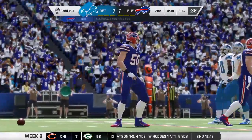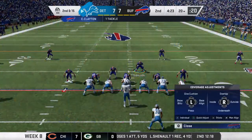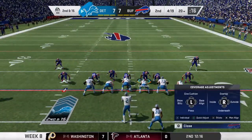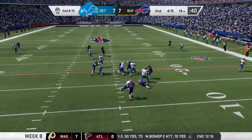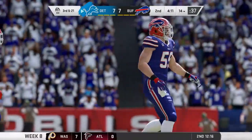A full 5-yard loss that time. It's going to make 2nd down pretty tough. On 2nd and 15 now. Jackson nowhere to escape, and he goes down.